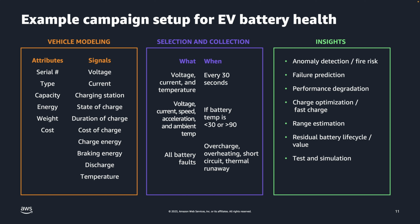Here, we see an example vehicle model that consists of several attributes such as serial number, type, and capacity, and signals such as voltage, current, charging station, and so on. This example campaign defines the types of signals to collect under various conditions. For instance, voltage, current, and temperature are collected every 30 seconds. Additional detail is collected when the battery temperature is below 30 or higher than 90. Furthermore, all battery faults are collected when issues occur.